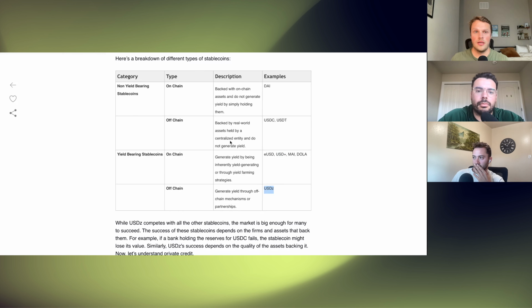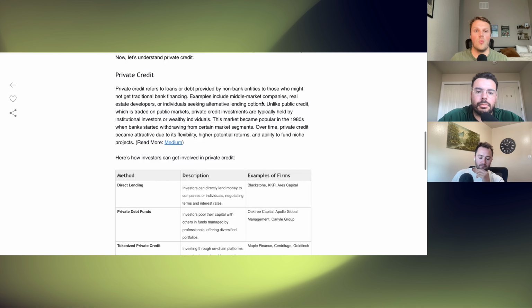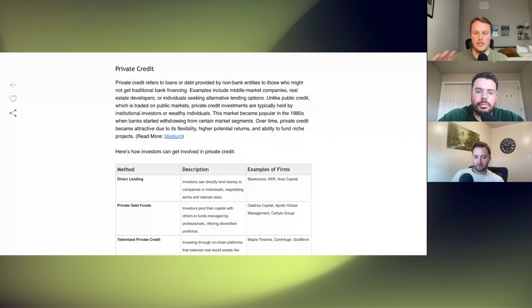And so, yeah, what I wanted to do is essentially just talk about why this is important. Like you guys said, these are private credit markets coming into crypto and offering yield, which is something we haven't seen before. And that's going to be through corporate loans, through real estate loans, through peer-to-peer loans. These are the ways that banks are essentially offering loans.